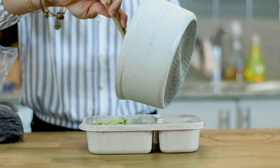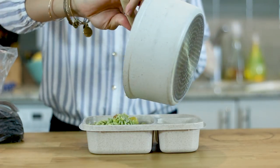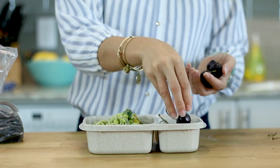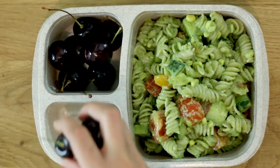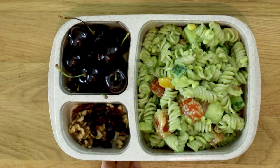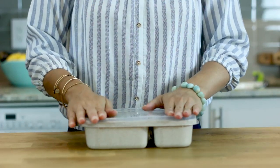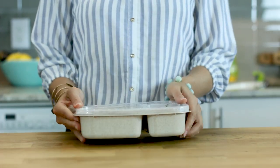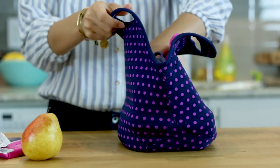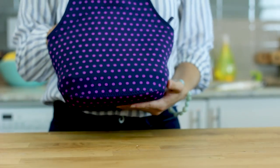While I'm sipping on that, I'm gonna pack up my lunch. I just have some pesto pasta here that I made. The recipe is coming up in a couple weeks, so stay tuned for that. It's so delicious. And then I'm throwing in some cherries and a quick trail mix that I'm putting together. I love packing bento box lunches because you get a nice variety of everything and you can store it all in one container. So I'm gonna pack everything up into my little lunch bag here. I'm also throwing in some granola or energy bars along with some fruit, and I'm ready to hit the road.